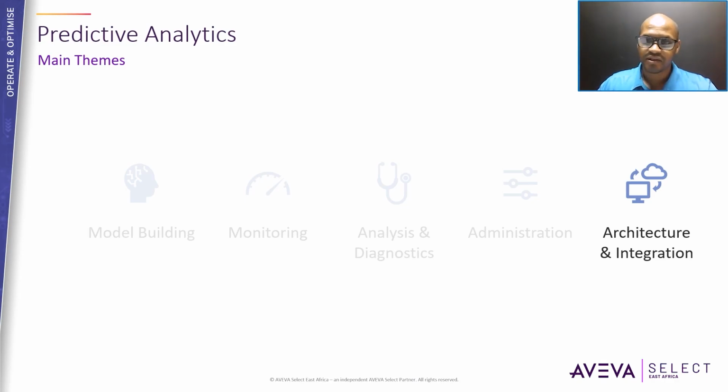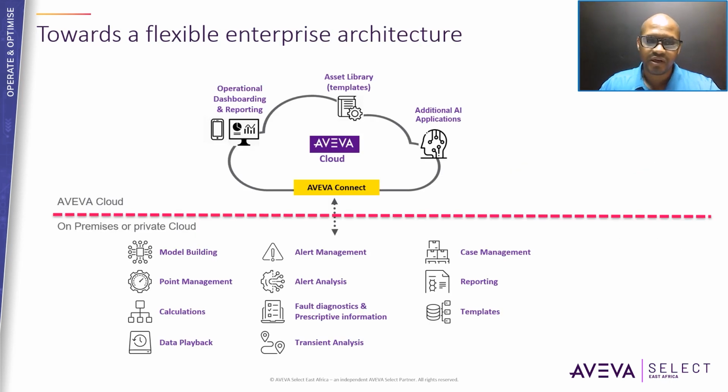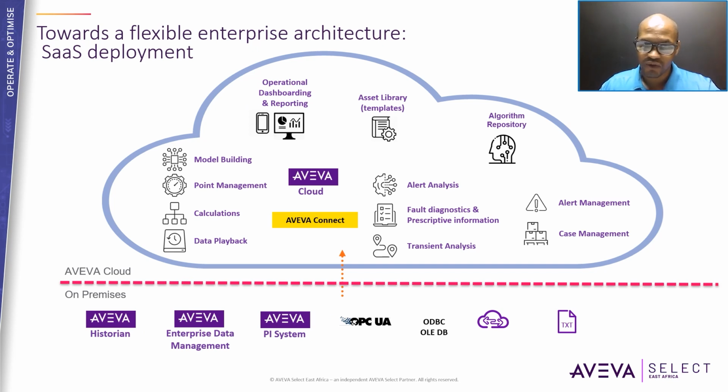So now let's look at the architecture and the integration and the plan that AVEVA has with analytics. Like I said, AVEVA is moving towards a more flexible enterprise architecture. Currently on-premise, we have the model building, alert management, point management, calculations, all the functionality we currently have in the desktop client. AVEVA is moving to a more cloud or SaaS deployment architecture of the solution. This is where we'll have the historians and all your different data sources, which are on-premise, connecting to the AVEVA Connect portal, and then we will have all the functionality that we have on the desktop client available in the cloud with AVEVA's Predictive Analytics.